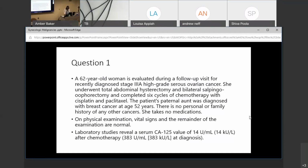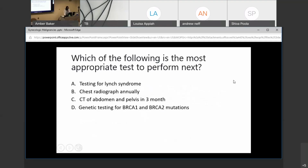The patient's paternal aunt was diagnosed with breast cancer at age 52. There's no personal or family history of any other cancers. She takes no medications. On physical exam, vital signs and the remainder of the exam are normal. Lab studies reveal a serum CA-125 of 14 after chemotherapy, and initially on diagnosis, it was 383. Which of the following is the next most appropriate test to perform?